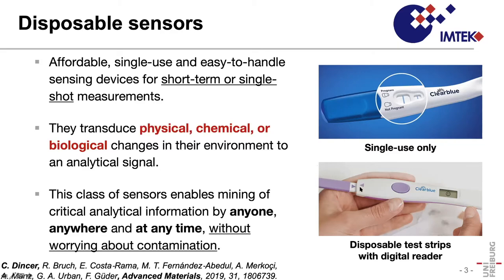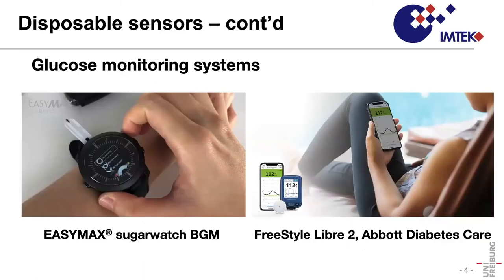I will also discuss the strategy behind such sensor models, because here you have a disposable strip and here you have the digital reader, which is not disposable, so you can reuse it a couple of times. Such sensors don't have to be only optical ones, where we see optical signal changes. This could also be electrochemical, for example for glucose monitoring. Here I chose an example which is a little more interesting than a classical glucose monitoring device.